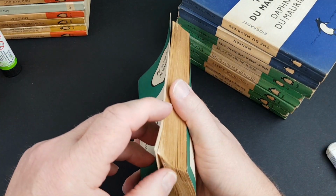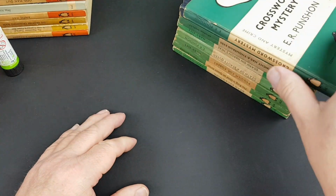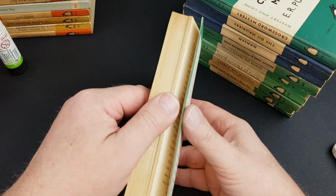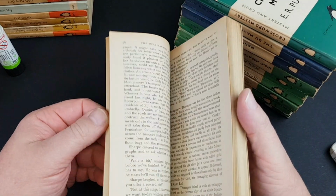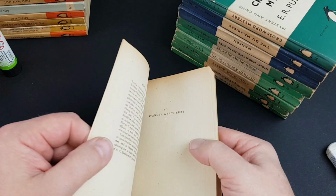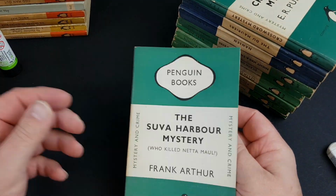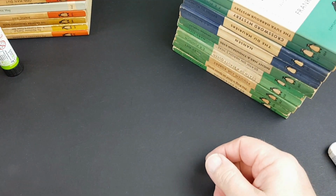So, definitely going to benefit from, you can see the dust on top of these, and we'll get to that in a minute, of course, but some of these have never been dusted. This is a nice copy. Very nice indeed. That's unread. Yeah, that's a minter. Don't often see them in that great state.